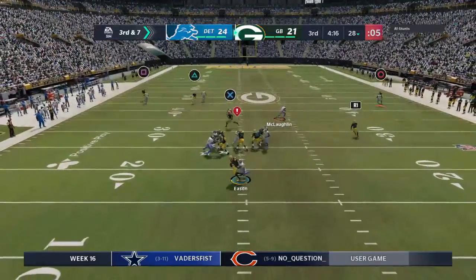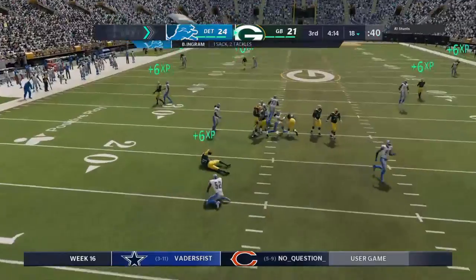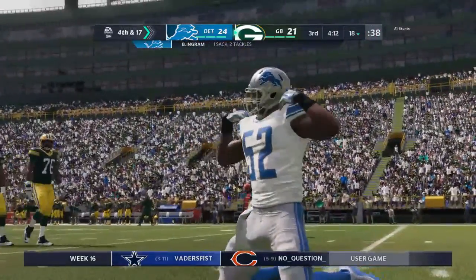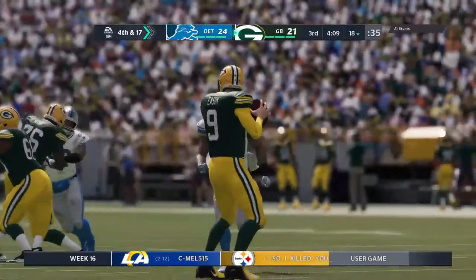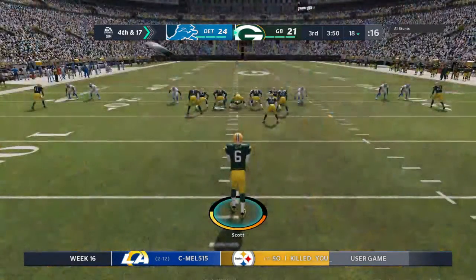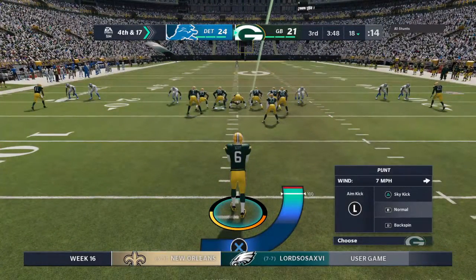On 3rd down, Eason. And under the Lions' pressure, he's brought down. Now, we talk about players blitzing all the time. I often laugh and sometimes call it just straight-ahead pursuit. What a running start right back to the backfield for him.